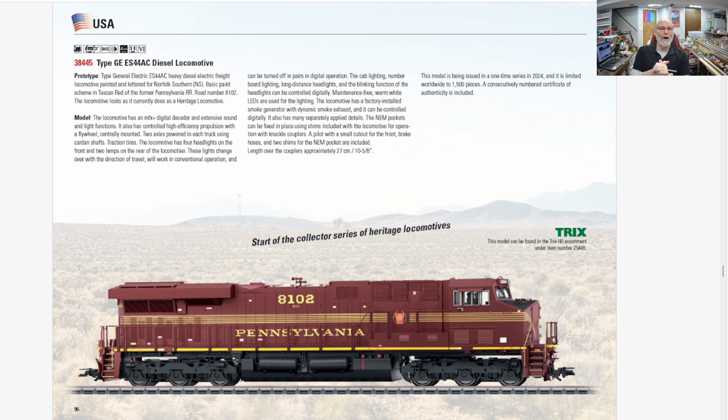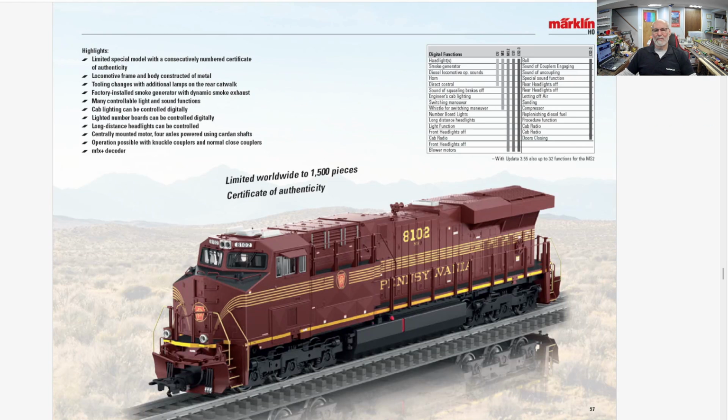And keeping on with, hey, we've got this out there, let's do another livery. One more repainting, rebranding of the ES44. So they did 2 Union Pacifics, then they did the Kansas City Railway version, and now you're getting it in the Pennsylvania Railroad. This is listed as how it currently looks as a heritage locomotive. So, very sharp, extensive sound and light functions again. I really wanted to get one of those Union Pacifics, and they're sold out. I'm sure I could still get it, but not at the price I would have gotten it at.